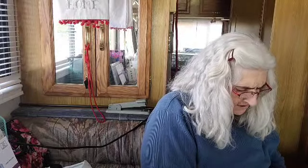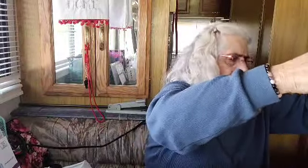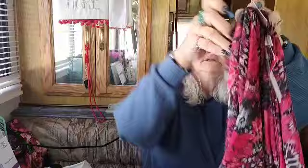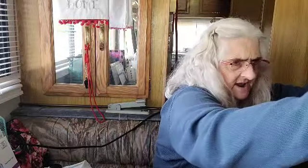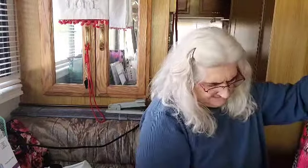Avenue, $54. Must be a mall brand, Avenue. Maybe. Brand new. This is size 18 to 20. And I'm trying to figure out the way it goes. It looks like a cape, maybe. It's got sleeves in it. Put your arms in there. Does it? Yeah, right here, see? That's what I thought. But it don't, does it? Oh, it does. Okay. So it goes like this. Very sheer. Nice big bell sleeves.